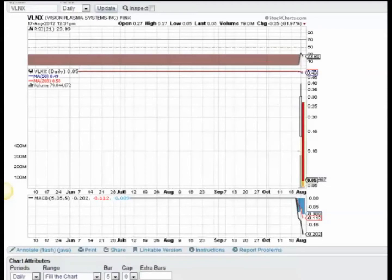Okay. Basically, starting off with Vlnx, I'm just going to use two very simple things for people who don't know how to read charts. But let's look at this RSI 21. We're down. The RSI 21, basically the stock had gotten up, and it was over the 20-25 mark, and you can see the stock has fallen. That right there shows the strength of the stock wasn't there to start with.